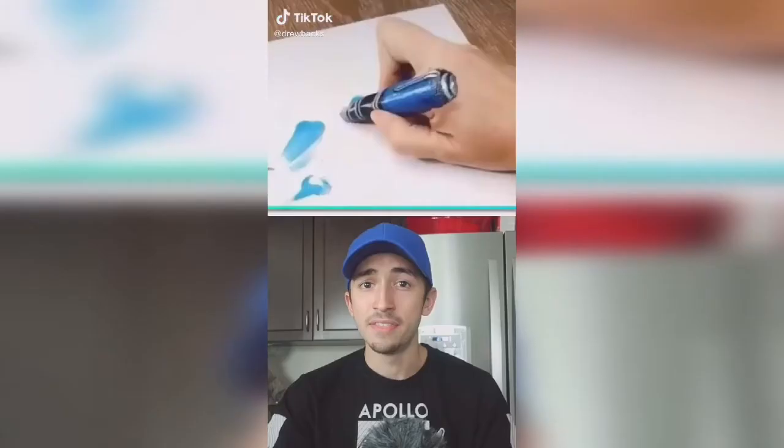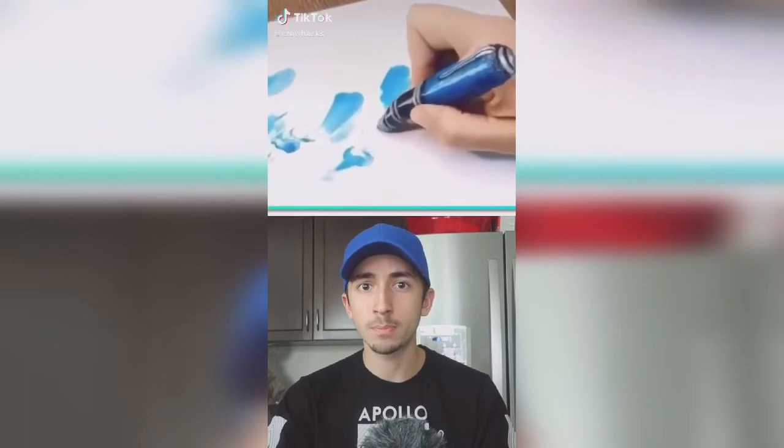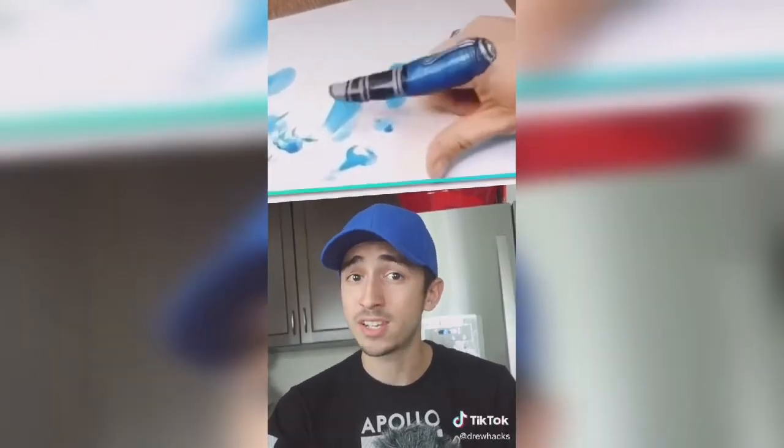Illusions to break your brain. This illusion might freak you out when you realize the marker being used is actually a finger. It's a pretty convincing trick.